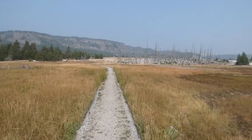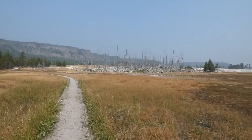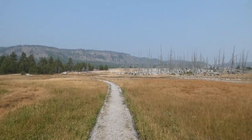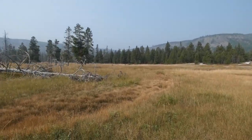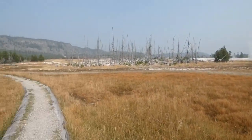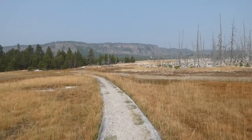It should be a beautiful time of the year to be out. It's the beginning of September, it's the fall. The temperature is just great for taking a short trip into the close by backcountry. Well, it's a shame that there's all the smoke around. What we're on is actually the Continental Divide Trail. It's obviously a very small section of it.